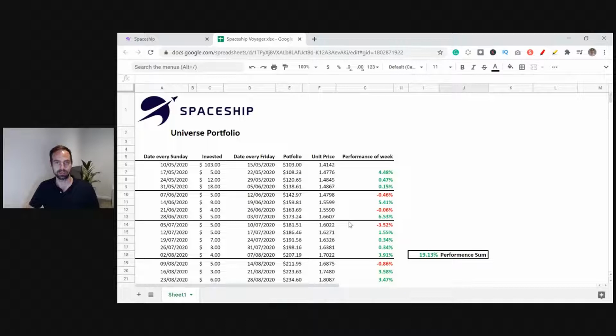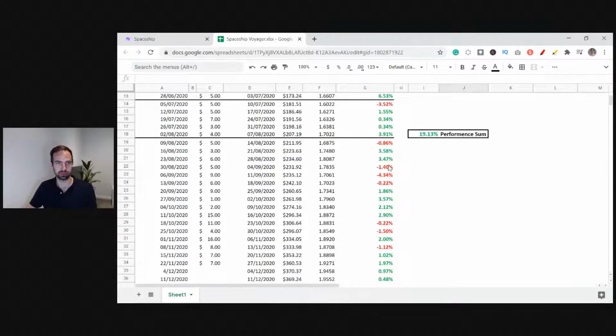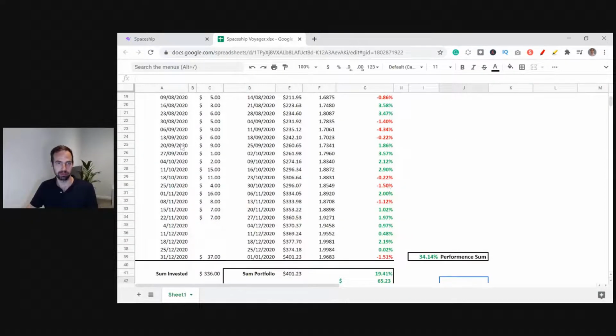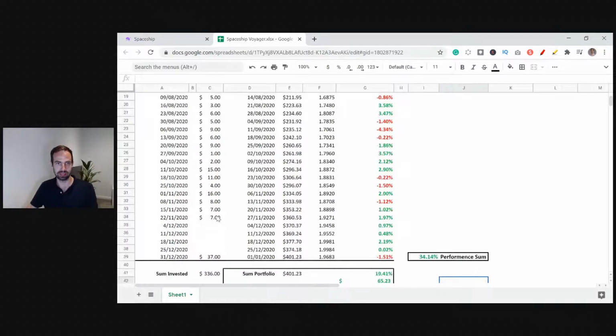And you can see that there was a steady gain, obviously, and especially because I started in May, the first couple of weeks were really, really good. But you could see there was also in late August, September, the market was going down a little bit, and also the portfolio from Spaceship Voyager was going down quite a bit. Anyway, scrolling a little bit further down, we can see our weekly investments.